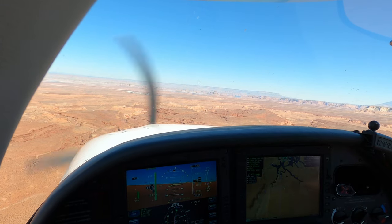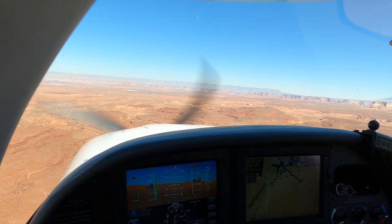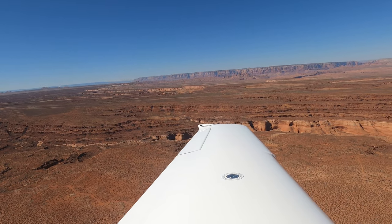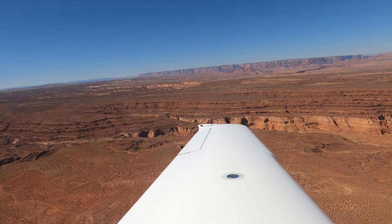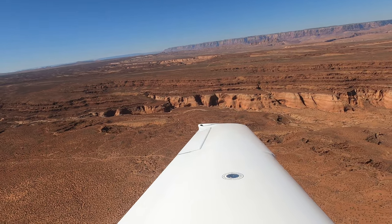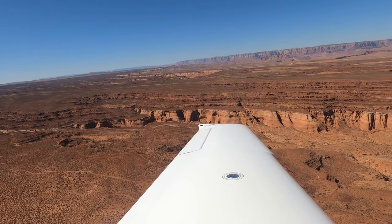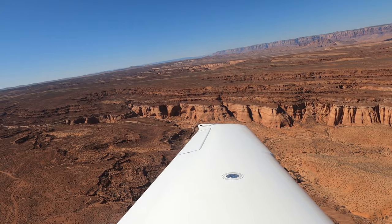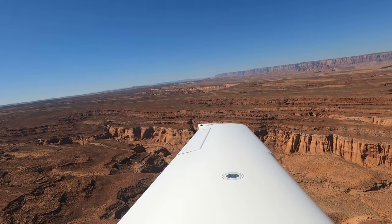There's two people lined up for 33. Might as well probably transition. They're light and variable, that's probably why they're doing it. They're no longer out of 15 or out of the south. Hey, traffic, Cirrus 814 Bravo Golf, we'll be landing on 33 coming in straight in. We're 4 or 5 miles to the final.